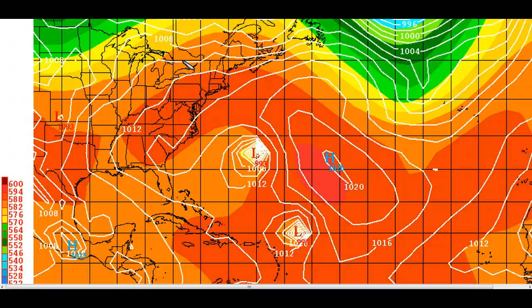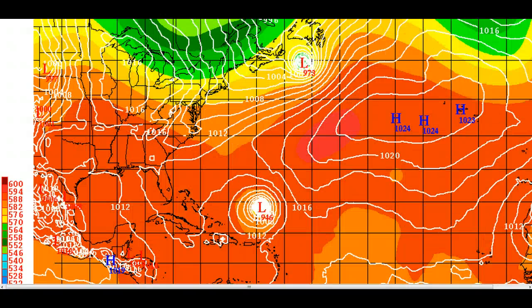So even though the ridge is building over the top over here, he's finding the break and going right through and on out, and this is a situation where Bermuda would have to watch out. This is Fiona back behind in a similar location to where Earl was on this run, northeast of the Leeward Islands over here. We go out to day 8, and this is Earl recurving out.